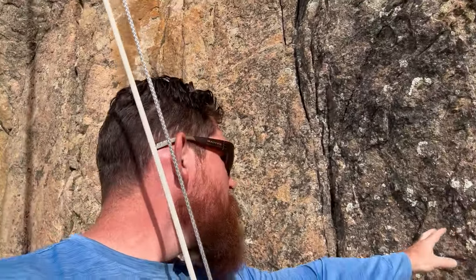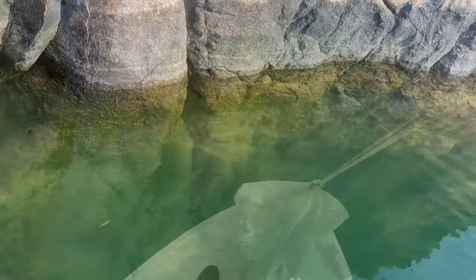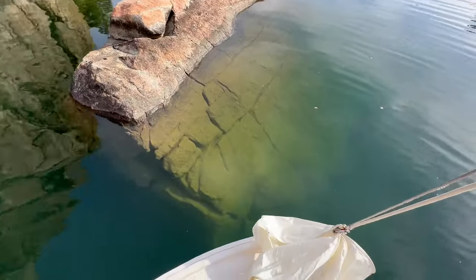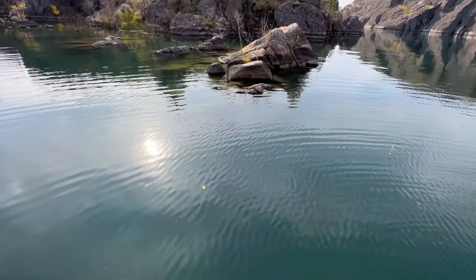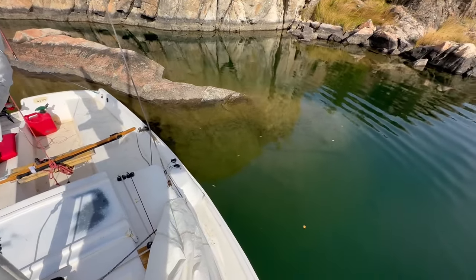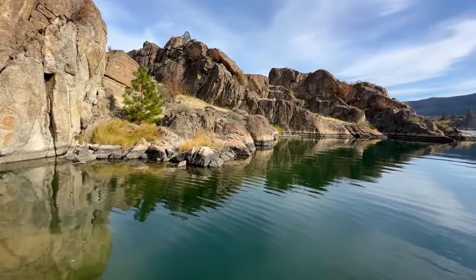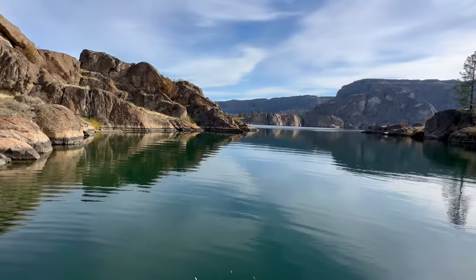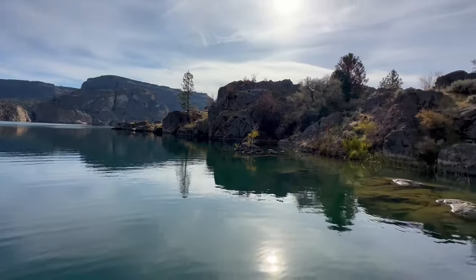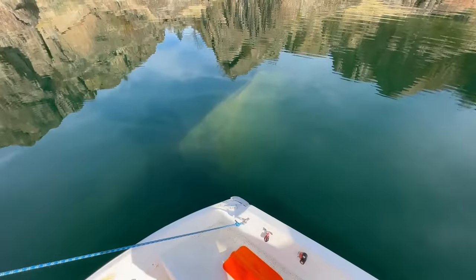Land ho. These cliffs are pretty rad. Plenty of room. No problem. This is really, really cool in here. Creepy.